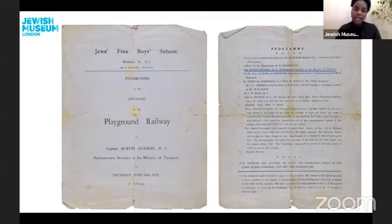We see who's speaking when and where. We see that Mr. Hyman Isaacs is speaking, the Vice President of the Jews Free School. And eventually he is followed by Austin Hudson, the Parliamentary Secretary to the Minister of Transport. We see the Earl of Northesk, the President of the Society of Model and Experimental Engineers, talks at the opening of the Playground Railway. And we see Mr. Marshall Percival, the editor of the Model Engineer magazine, which still operates today.